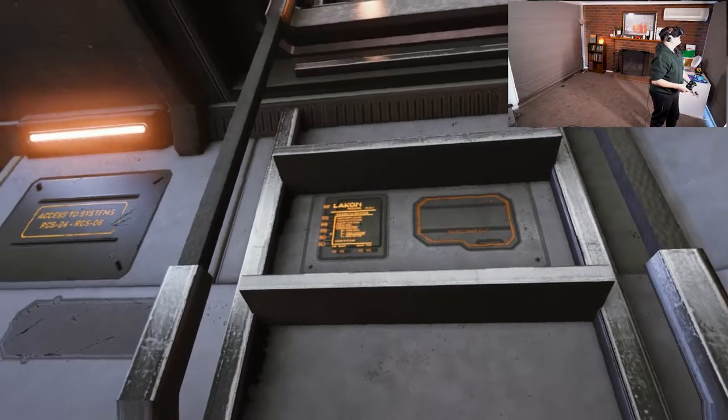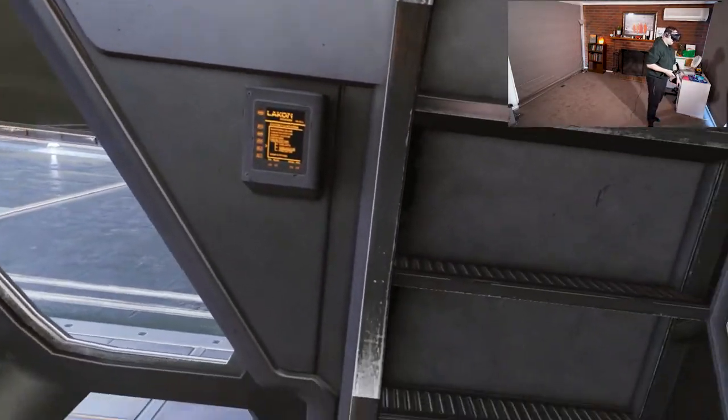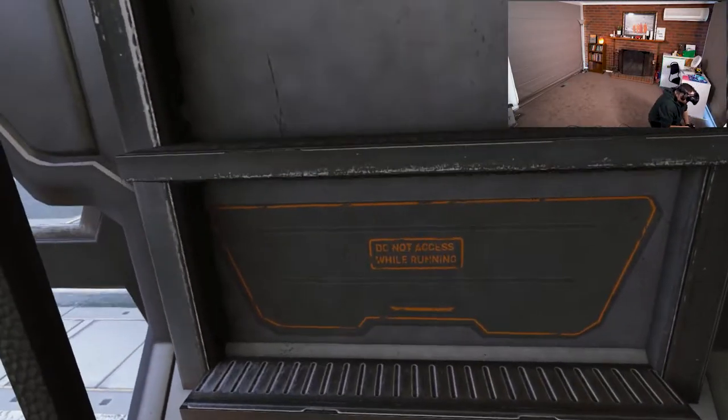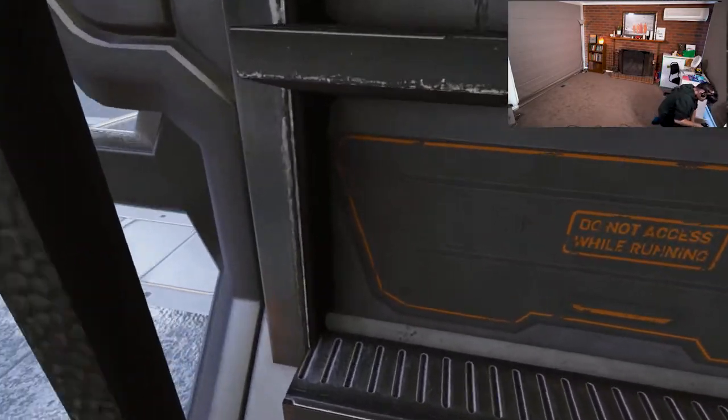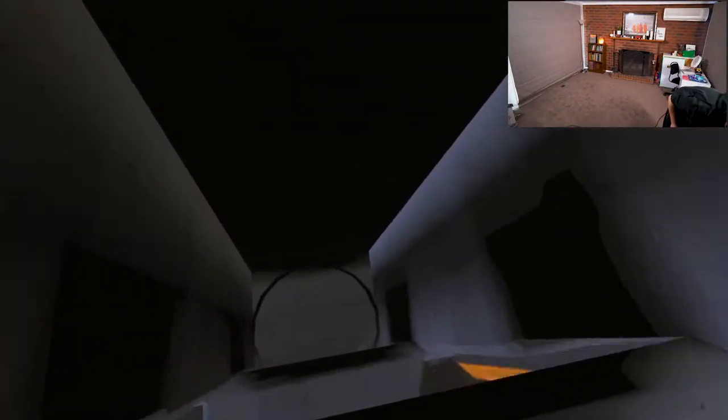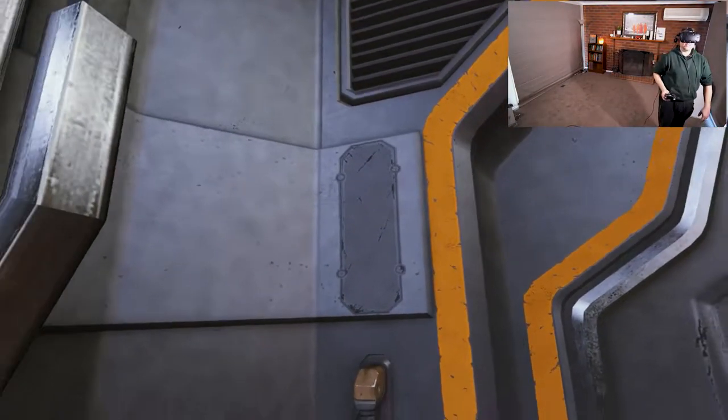So, now having finished my climb down the ladder, we find ourselves in the co-pilot's area. You can see that down here it says "do not access while running," with a little hatch, and through it is, of course, nothing. We have another one of these fire extinguishers. This one I can stick my head through, but, cylinder, not particularly exciting.